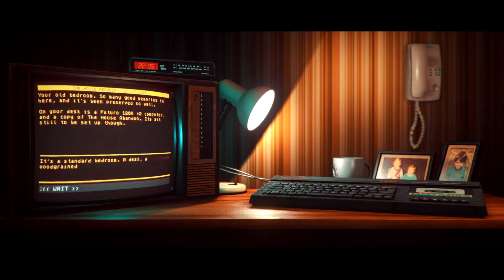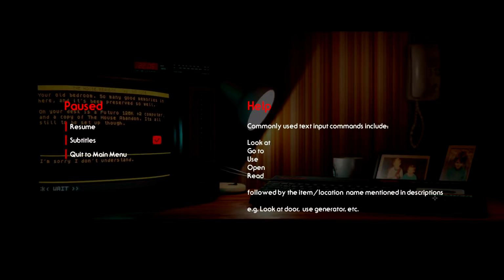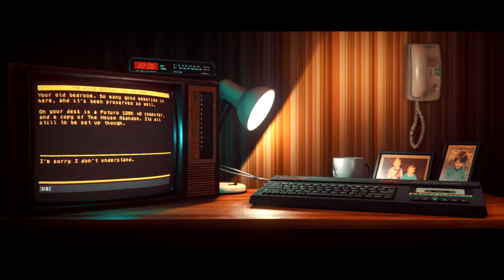A standard bedroom, a desk, a wood grain TV, clock, the usual. How do I set it up? Can I just type in set up? No. What commands do we have to work with here? Look at, go to, use, open, read. Use, I'm just going to have to type in the whole thing. I'm just going to do it.